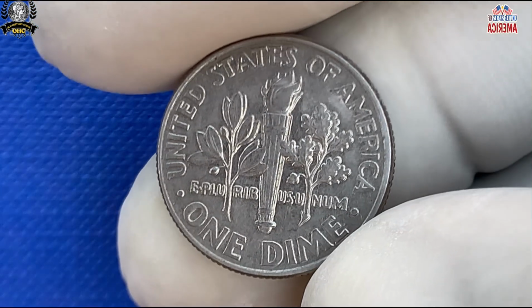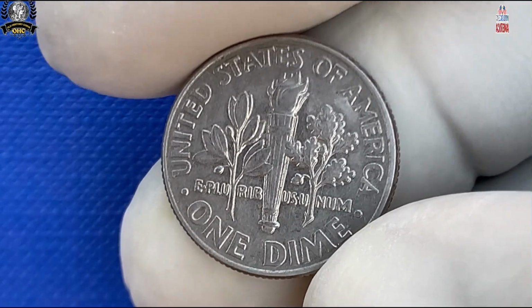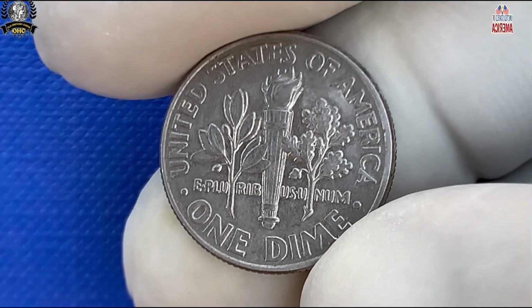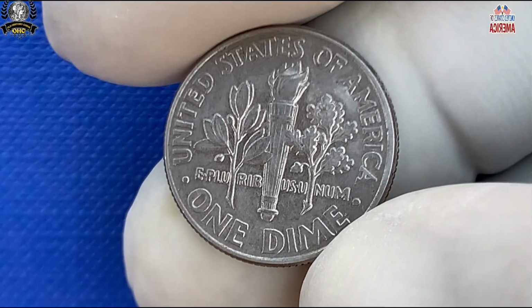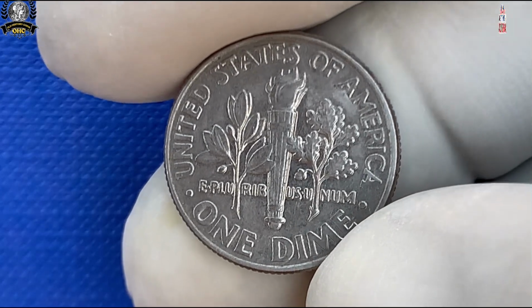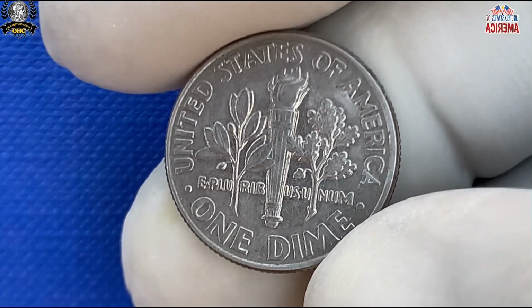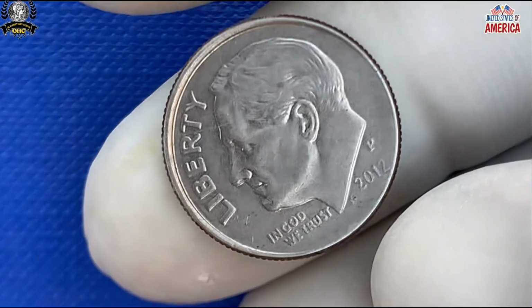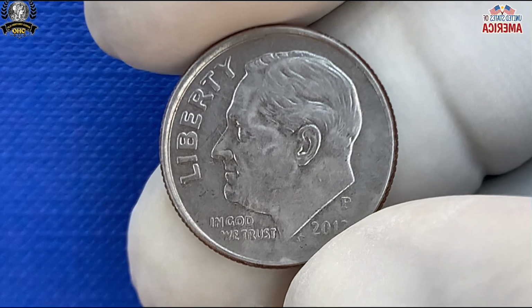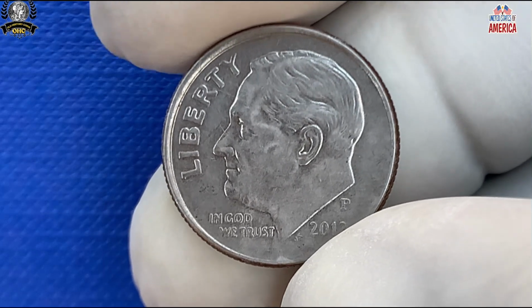But let's return to the big question. What is the true value of the 2012 Roosevelt dime? As of today, a 2012 Roosevelt dime in pristine, uncirculated condition, or with a rare error, can fetch up to $22,000. This staggering figure underscores the unpredictable nature of coin collecting and how rarity and condition can elevate a coin's worth far beyond its face value.